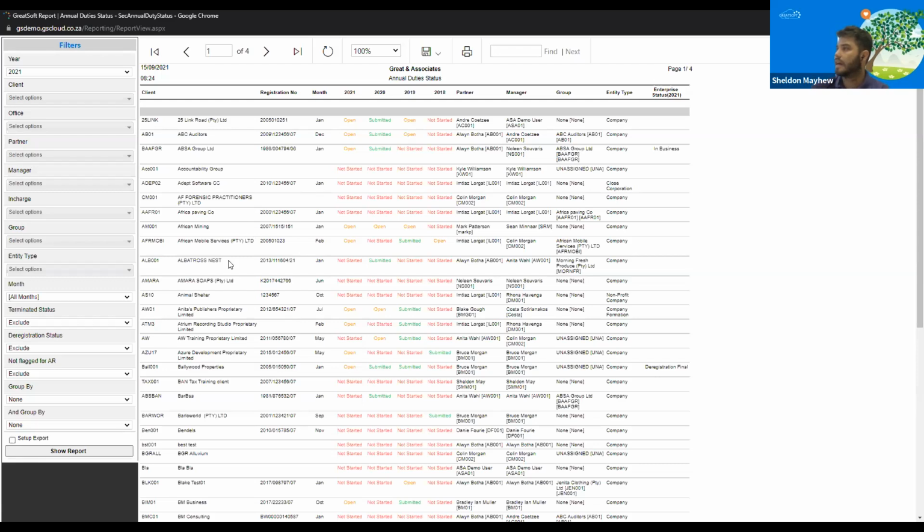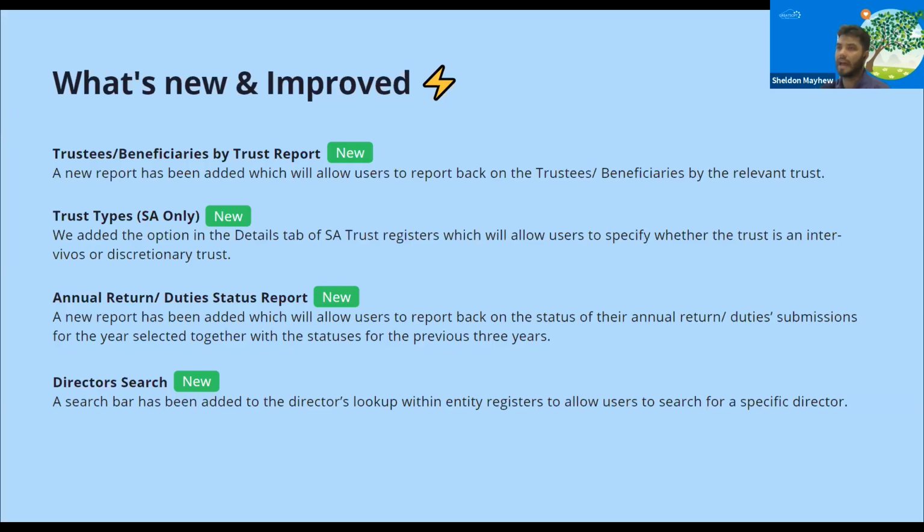As you can see, it looks at the current year which you've selected, and then it goes 3 years back, and quite easily you can say, well, okay, I need to focus my attention on this client that's currently in deregistration, or are we all up to standard on our annual returns. So it's a very nice report, and I think it makes the world of a difference by adding it to the system.